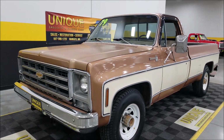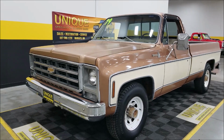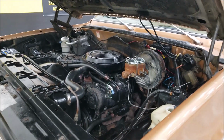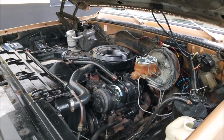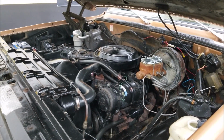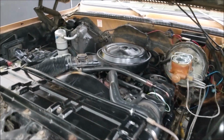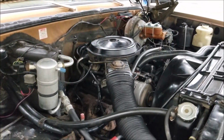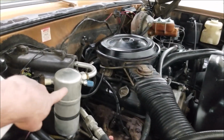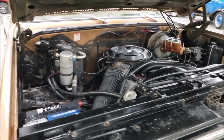I want you to take a look at the engine bay with me. So hold on one second, we'll get that hood popped. All right, engine bay. Looks pretty much stock. Appeared it has a new battery in it. Power brakes. Looks like a new master cylinder. AC, power steering. Pretty much what you would expect from a stock 350 in a '79 Chevy. Here you can see fittings where the AC was retrofitted.